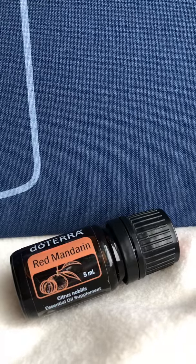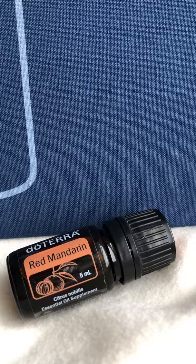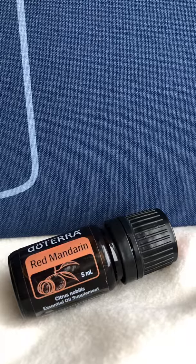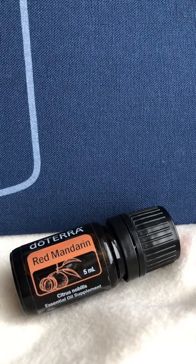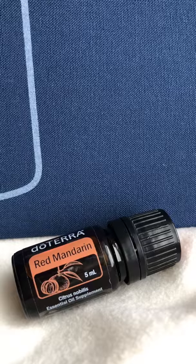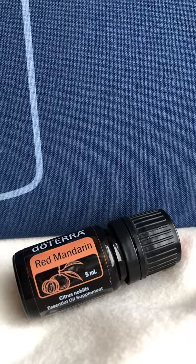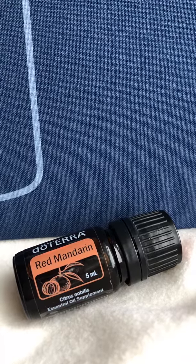So you could take 1 to 3 drops in juice or tea or a healthy drink of your choice to help with the supporting of natural digestive health and cleansing the digestive system in a natural way. It depends on how big your bottle is. When I say 1 to 3 drops, you just want to keep the rule of thumb as 1 drop for every 4 ounces of water that you have, okay?